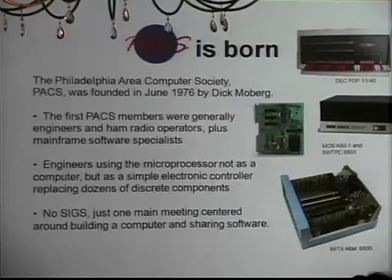Okay, this next slide is about the Philadelphia Area Computer Society. Another group is born. June 1976, Dick Moberg was the president. He's still around today, but he's not the president any longer of the group. Again, this is a group of people getting together not to learn how to use Excel or how to use CP/M even. This was a special interest group specific to a processor type, asking can we build a computer around a processor. There were also computers in education, which was very big at the time, giving students access to time-sharing systems and whatnot. So it wasn't just microcomputers, it was also time-sharing systems in schools.